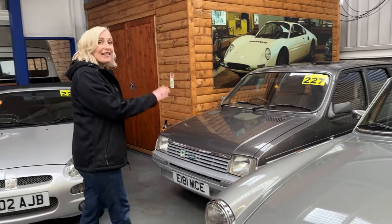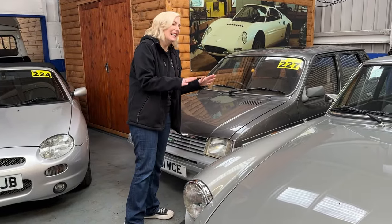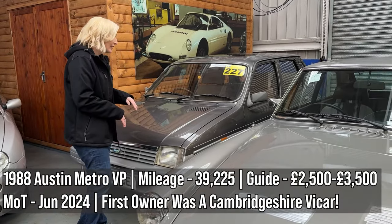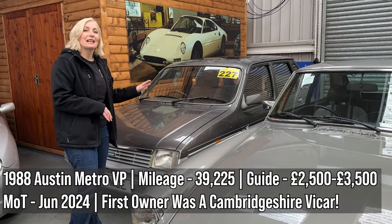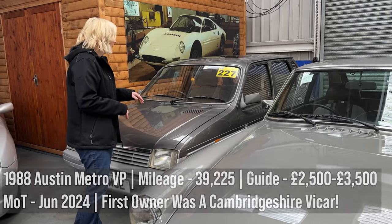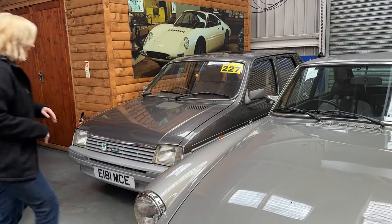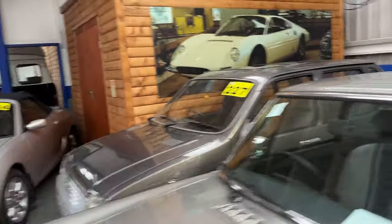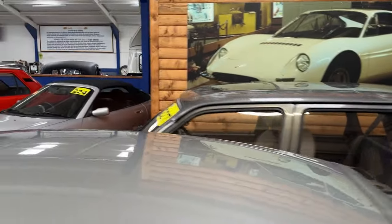Now, I love this. Elton's already rolling his eyes, and I dare say a few of you in the comments are as well. But this is an Austin Metro Vanden Plas, and I think it's absolutely brilliant. I love it. I don't know if you can get into it. I doubt it. I'll try the back door. More tea, Vicar.